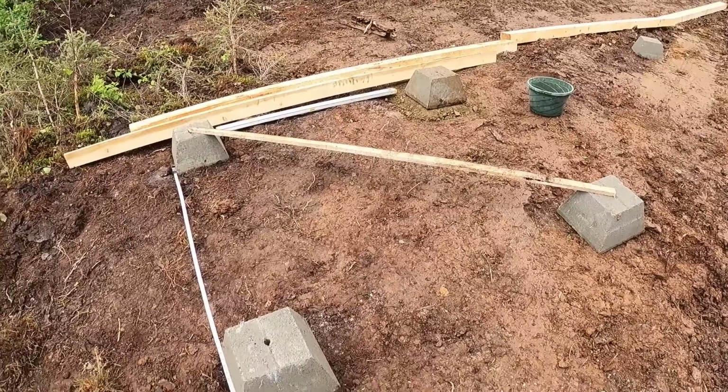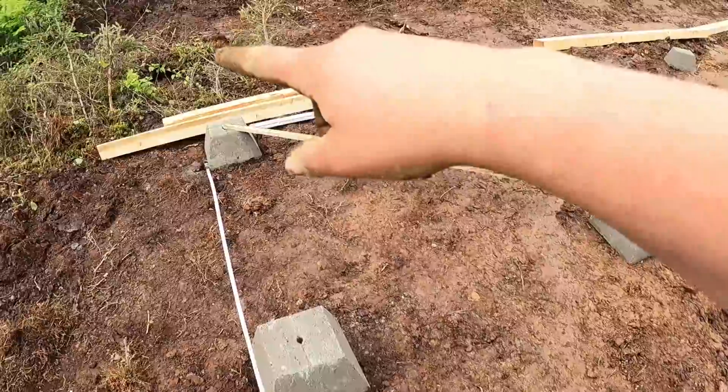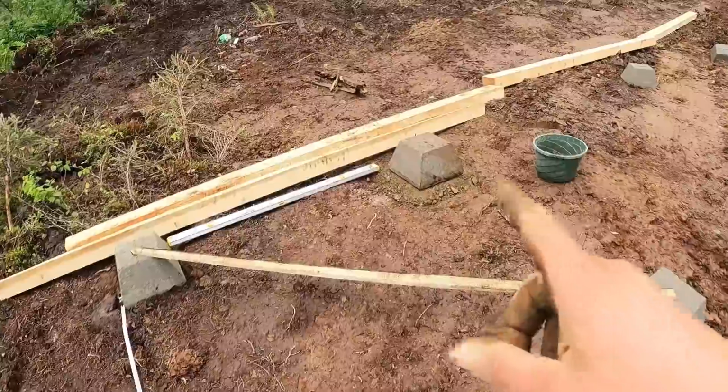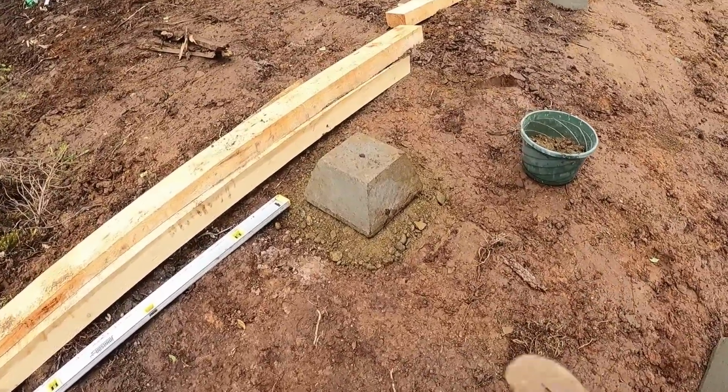This stick for marking out diagonals and lengths is working out super nicely. These three are all perfectly spaced. This one was, but I ended up, when I went back to try to level it, realized it needed to be lifted up a lot.